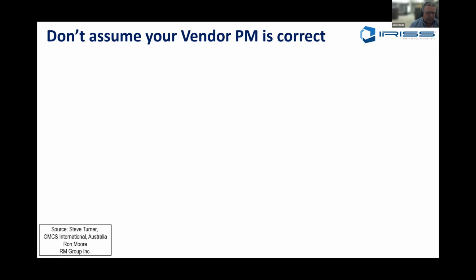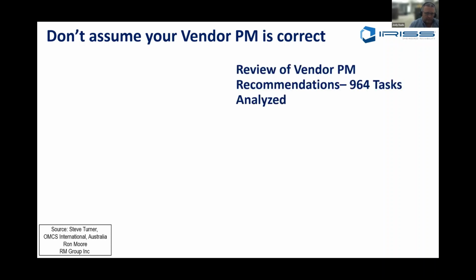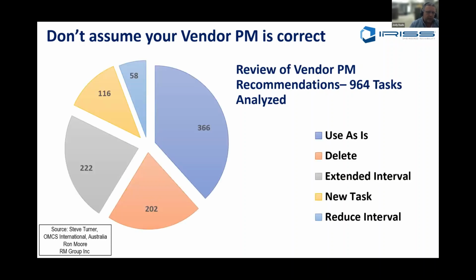And again, this is another study that was done by Ron Moore and Steve Turner. They basically looked at 964 tasks that they got from OEM vendors. And here's what they found. So basically 366 could be used as is. 202 were deleted. They didn't provide any desired results. 222 were extended tasks, or they were done far too often. 116 were new tasks, and 58 were not adequate. They should have been done more often than what the tasks recommended.